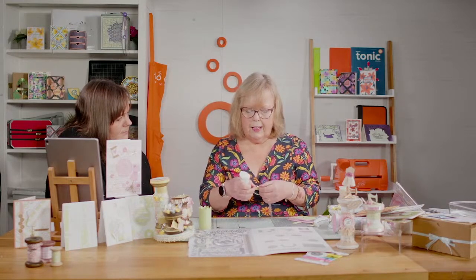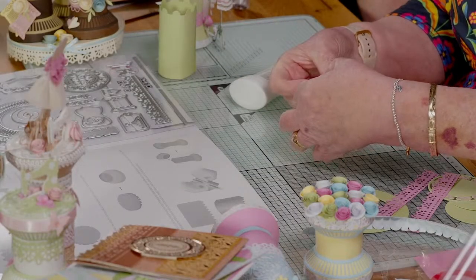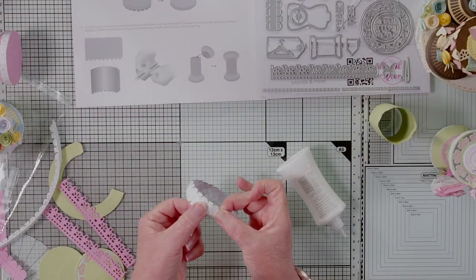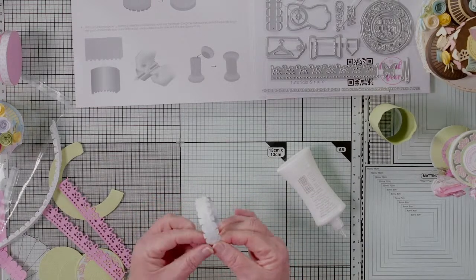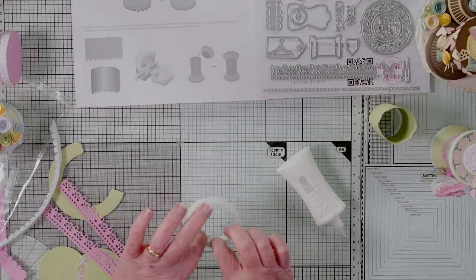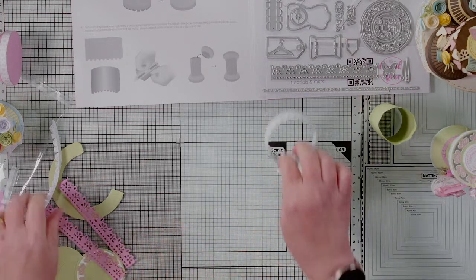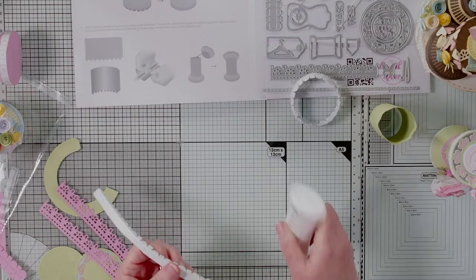So glue this together. Again, you've got a little tab on the bottom with a score line. You don't need to score this. So we're just going to hold that together. Only for a second because it's uncoated stock and it's a thin card, so it's not going to take long. But that's another bonus of the papers, because they're not coated. We can ink them, we can stain them, we can put different mediums on there. Perfect. So we need two of those, do we? We need two of these. One for top and one for bottom.